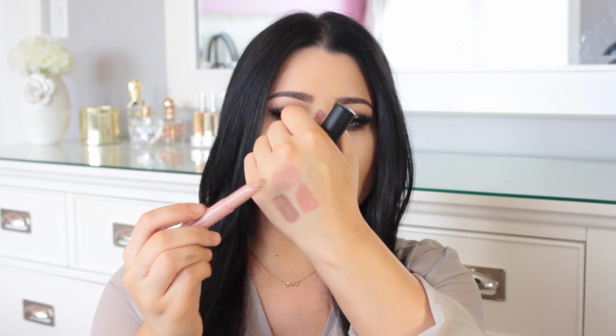The next product that I want to talk to you guys about is the Buxom Lip Foundation in the shade Buff. It's so beautiful. Let me swatch it right there for you guys. It's so absolutely beautiful. The only thing I hate about this is it has such a foul smell. I absolutely hate the smell of it, but it's a really amazing product and actually lasts a very long time, and I love the matte finish.